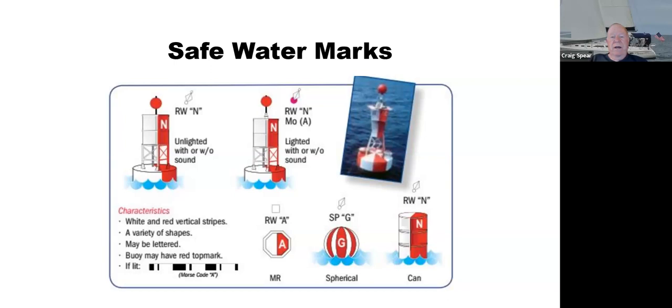And this one is unlighted. Notice the symbol above it has a vertical kind of line on it. It's a little bit of an angle, but it doesn't have any magenta. But the one on the right there is RWN. Looks identical, right? Except it's got a magenta circle.